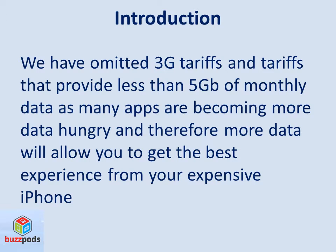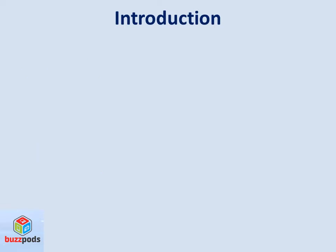Now, even if you are currently on a 5S and you may have 4GB of data and you say, well, I never go over my 4GB. Well, guess what? If you move to 4G, your phone will download content in higher definition, if it's video or if it's music, and you'll be surprised. You will eat more data on a 4G network than you will on a 3G. So therefore, we've gone for tariffs that are above 5GB. We think 5-6GB is the starting point.